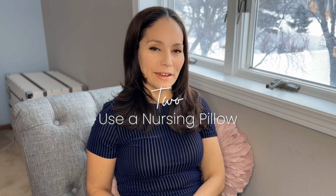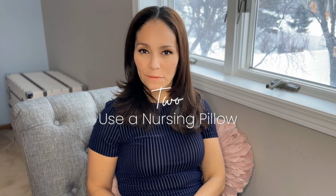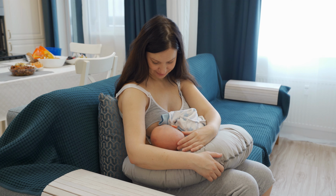Nursing pillows are a must. Nursing pillows are very useful also to ensure that you're comfortable and that your baby is comfortable. It provides some rest for your arms, because when you're holding your baby while breastfeeding, your arms might get tired. Also, it helps lift your baby up to the right height, and it's a comfortable surface for your baby to lie down on.